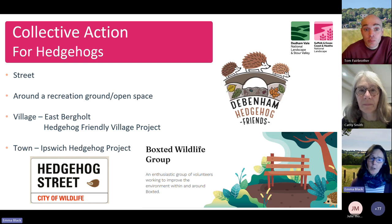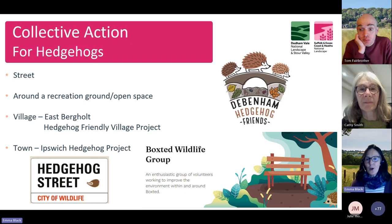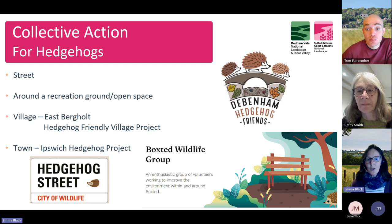Some other groups also create hedgehog projects around recreation grounds or an open space. So it could be a park or it could be a school. And again, that's a really good way of working together to create lots of space for hedgehogs. The most important thing is to try and get hedgehogs to be off roads, not on roads. And if we can get them going from one garden to another garden to an open space, then that's great.